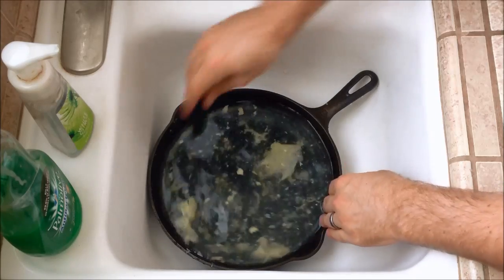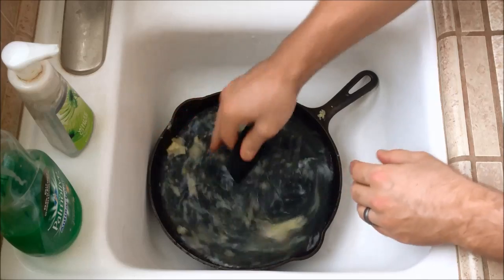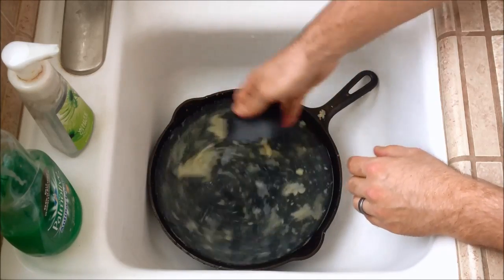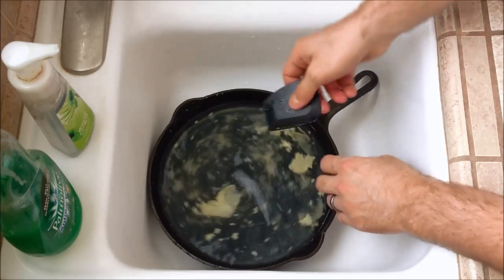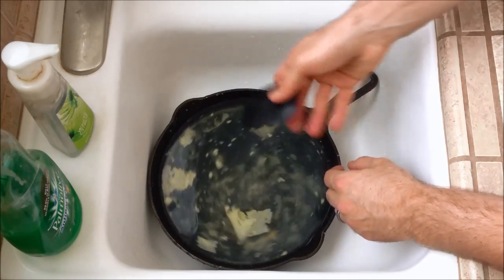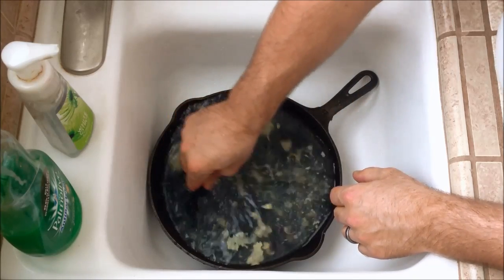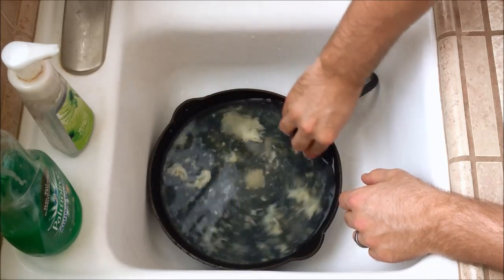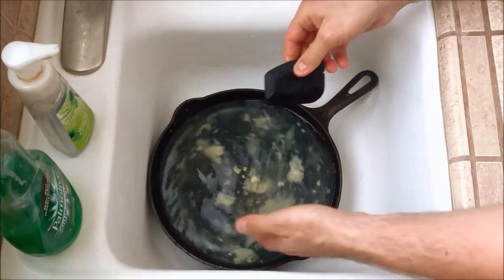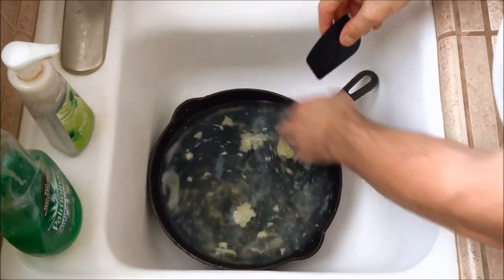These scrapers really make it handy. And if you have a well-seasoned pan, you don't have to worry about letting it sit for 5-10 minutes. I wouldn't let this go overnight. I wouldn't walk away from it and go to the store for a couple hours or something. Simply because the longer that it sits in that water, the better the chances of that water penetrating through your seasoning and getting into the metal and then starting some rust below the surface.